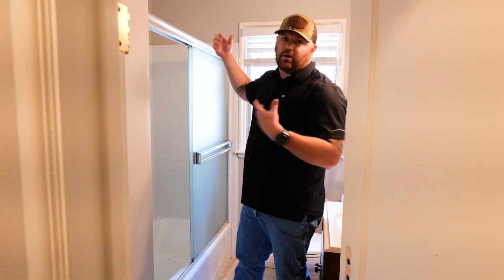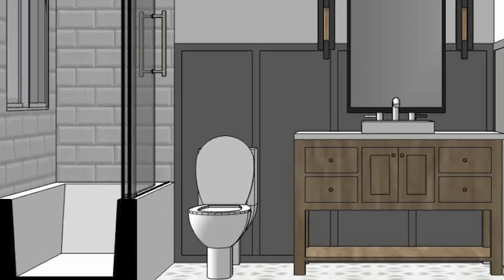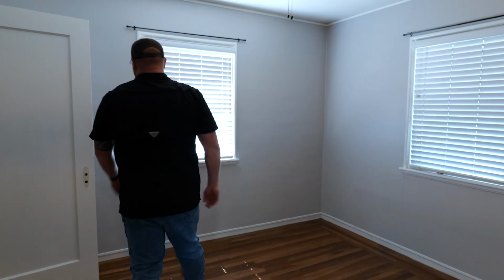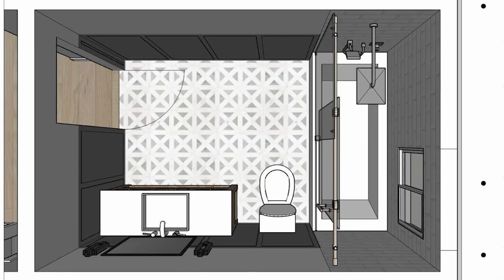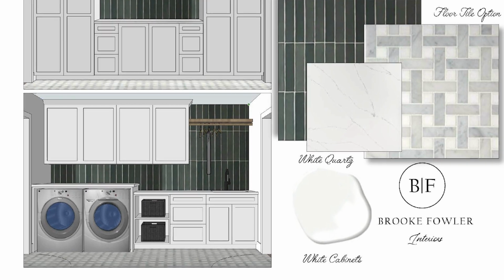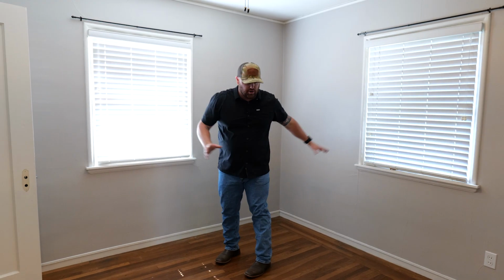We have a tub shower combo here, custom cabinetry going on with also some really cool lighting features we're gonna do. All right, so this bedroom here, so we are going back with a new laundry room. So this whole bathroom, we're reconfiguring the space planning of that bathroom, and then we're actually adding a separate laundry room in the home. Now, that's gonna be about right here in this area.